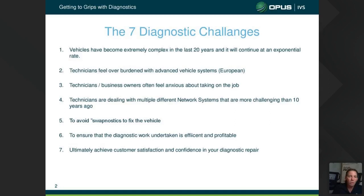But I know that technicians do feel really overwhelmed with some of the problems and some of the European systems out there that even I've had to deal with. I have to throw my hands up in the air and go, what were they thinking? Okay, the third diagnostic challenge: technicians and business owners feel anxious about taking on a job for the fear of not being able to fix the job, not being able to diagnose.